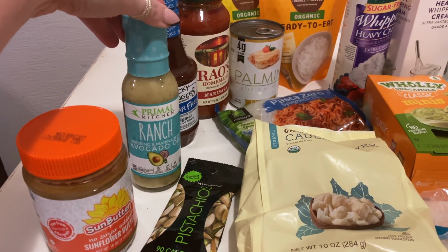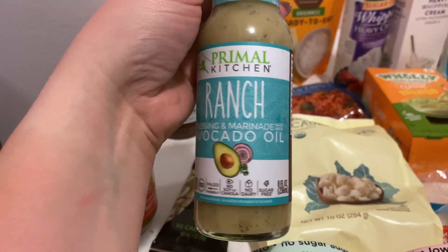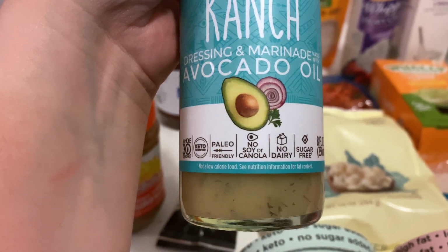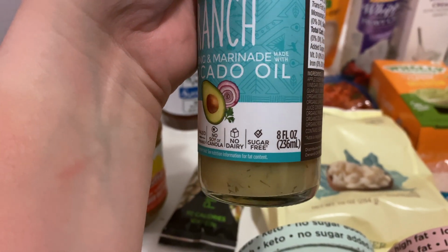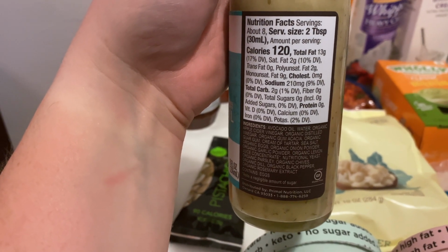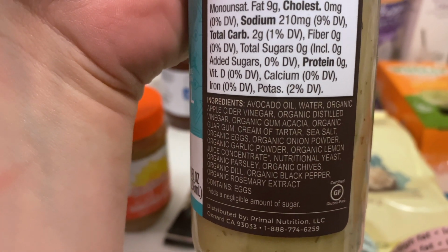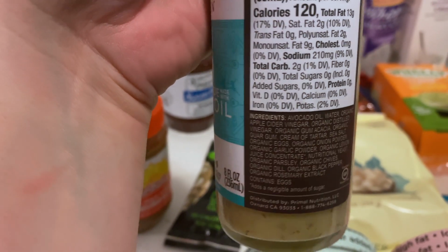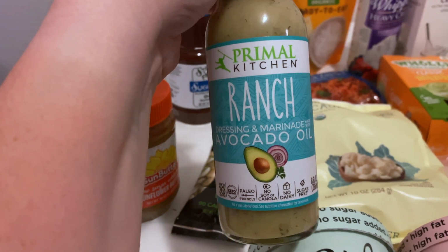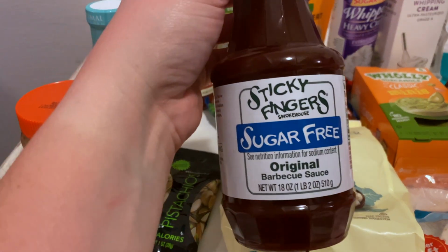And I have ranch dressing. This is Primal Kitchen ranch dressing and marinade made with avocado oil. So as you can see here, it is Whole30, keto, paleo, no soy or canola, no dairy, and sugar free for 2 tablespoons. Decent amount of fat, low carb, and no protein. As you can see here, this is what I love. The first ingredient is avocado oil. So for those of you who are trying to increase your health by limiting your bad oils, this is a great dressing option.